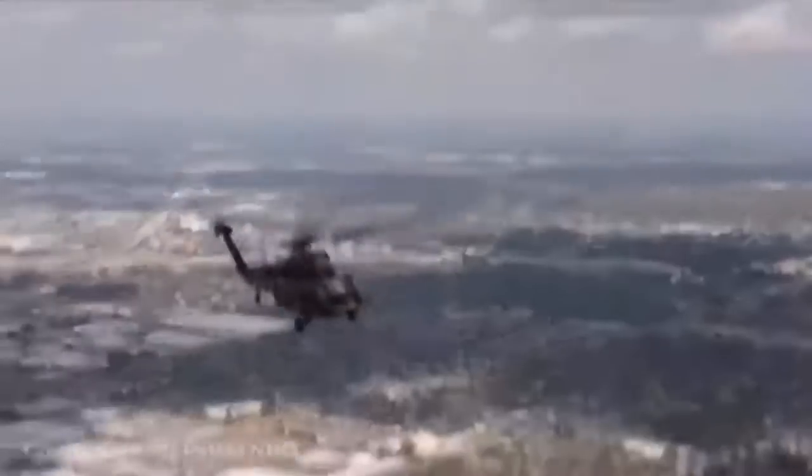This Black Hawk intercepting a Cessna that violated prohibited airspace as part of an exercise.